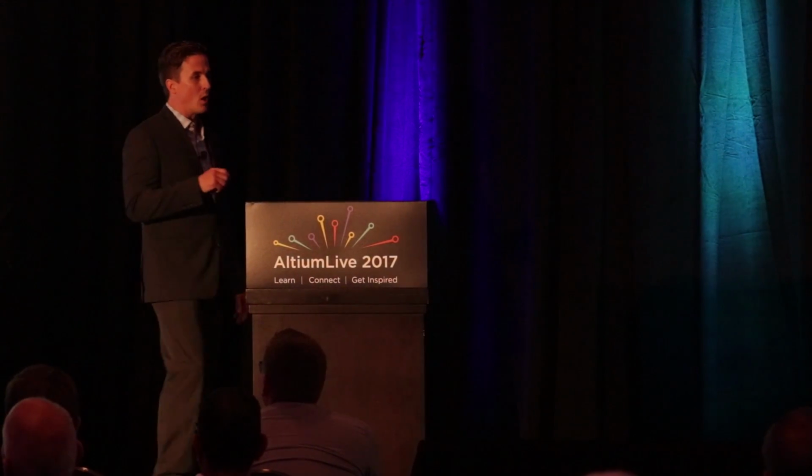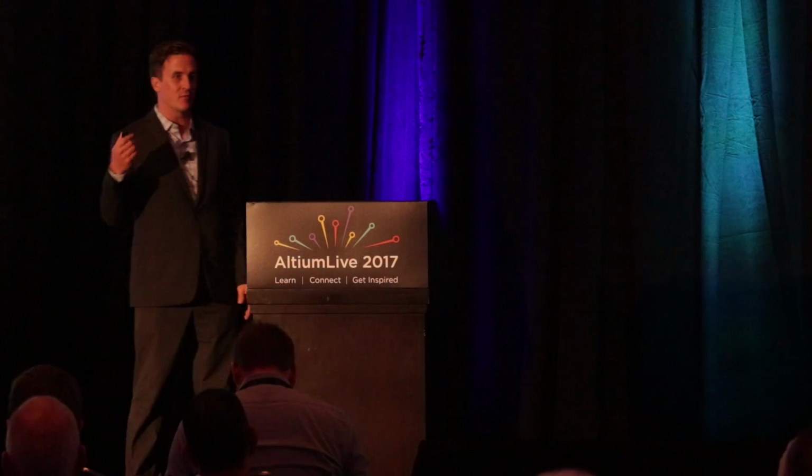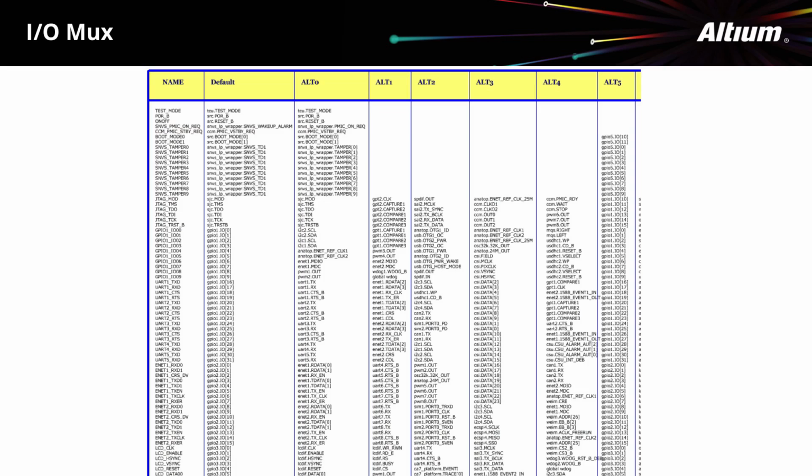And you can refer back to this for routing your PCB. I mean, I would love to set up pin swapping for this in Altium, but it would be too cumbersome. But if you're routing out a processor and your I2C4 is on the opposite side of the processor that it needs to be, you can look back at this and see if there's any pins on the side of the processor where you'd like it to be that can be muxed as I2C.